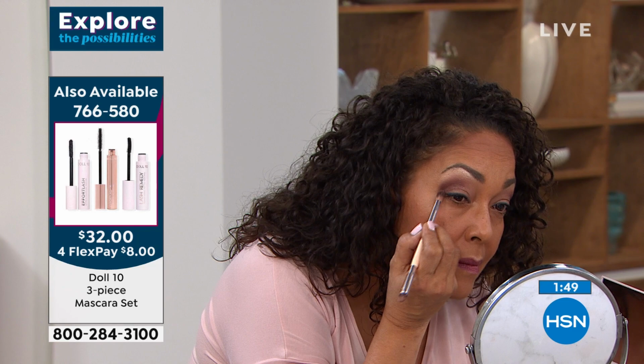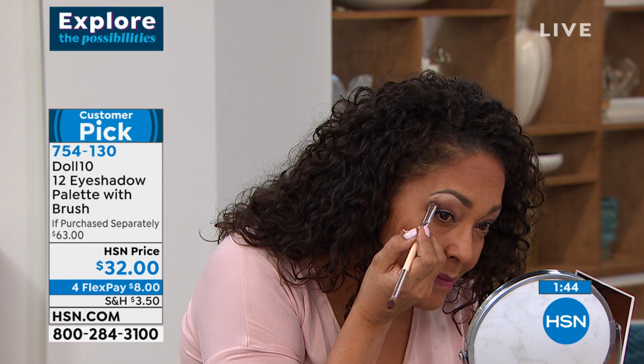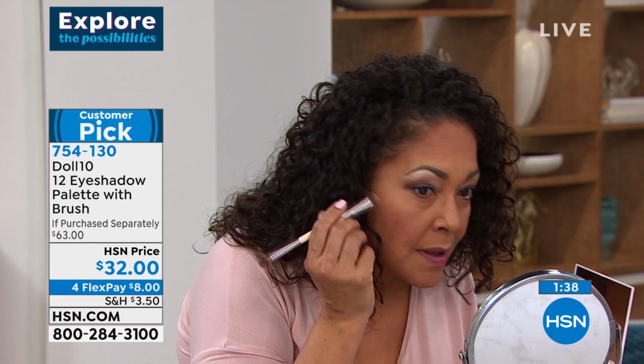So even if you just use the lighter shades, and Kirsten's doing the same thing that I did. We have the same exact eye look. So a little bit darker in the crease, bring it out a little bit, and then a little highlight above the brow bone. You can't go wrong with this collection, and it's only $8.